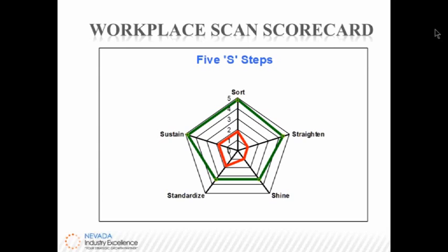Maybe you set a goal of achieving a 3 the first pass and a 4 a month later. And then how do you apply this universally throughout your organization? It's hard to do this on a massive scale.